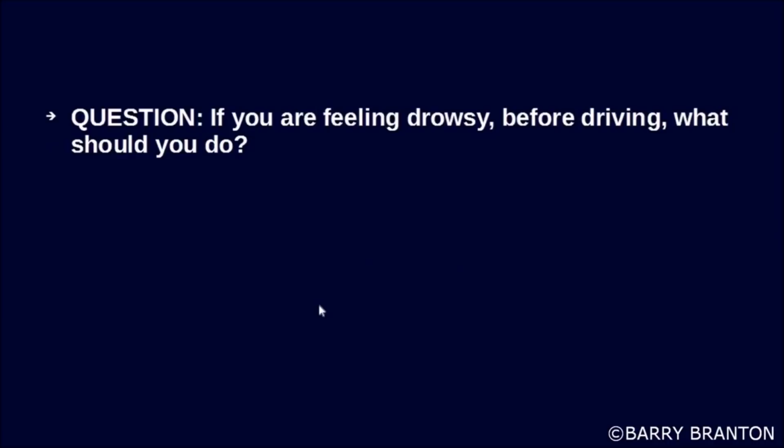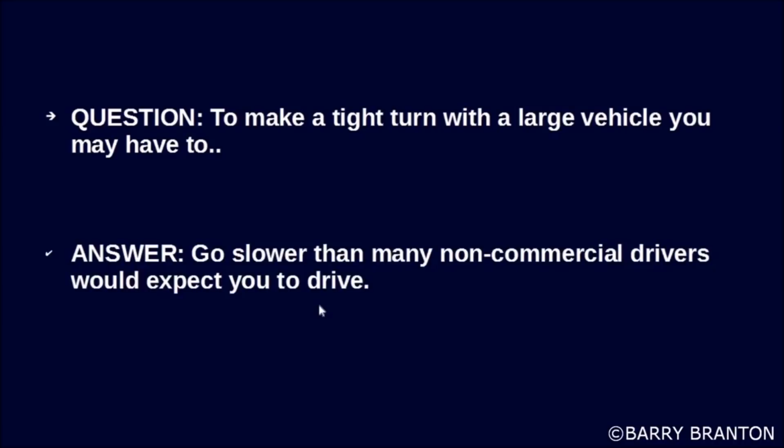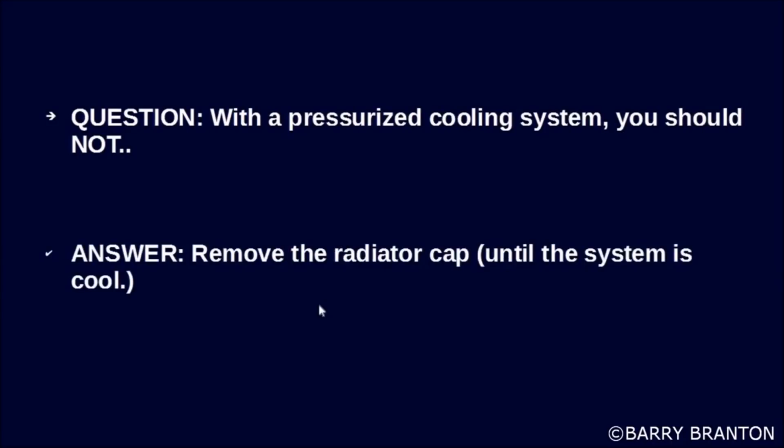If you are feeling drowsy before driving, what should you do? Get some sleep. To make a tight turn with a large vehicle, you may have to go slower than many non-commercial drivers would expect you to drive. With a pressurized cooling system, you should not remove the radiator cap until the system is cool.